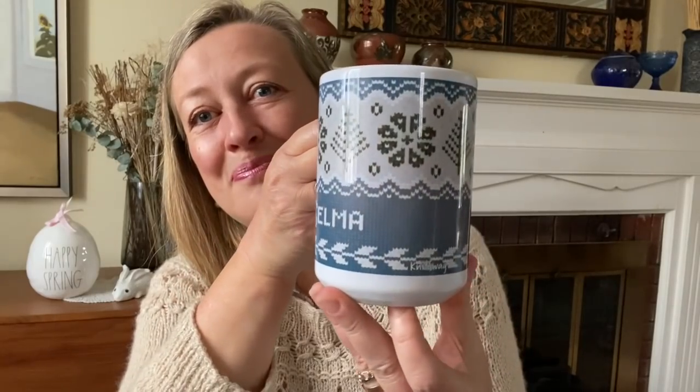So today I am drinking my tea out of a very special mug. I am about to show you a very special mug that somebody has made for me. Is this beautiful or what? I am so in love with this mug.